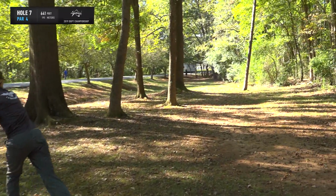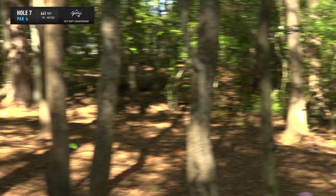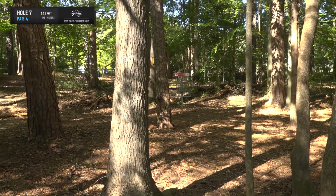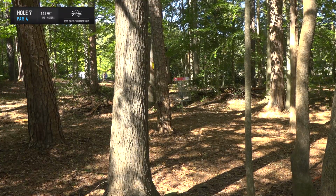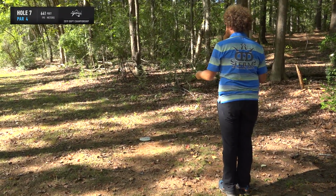But here's the other option, and that's a sidearm. Oh my goodness. Almost making it. He looked like he cut the corner just a little bit tight, but it didn't hit anything. That was headed straight to the pin.